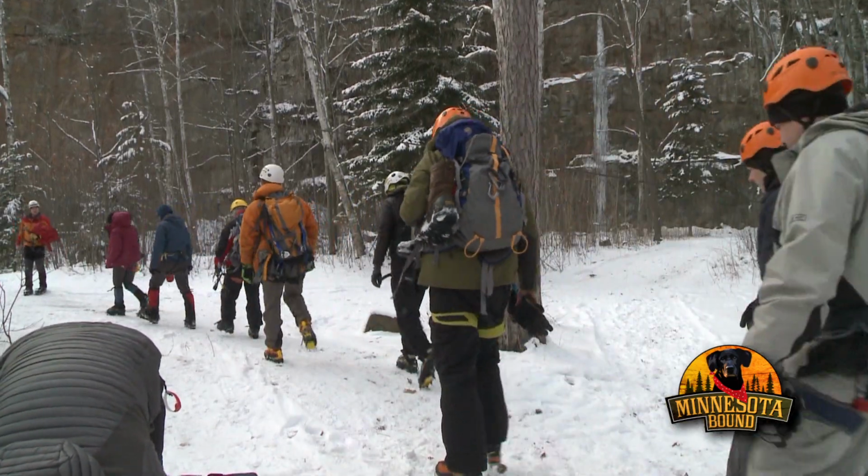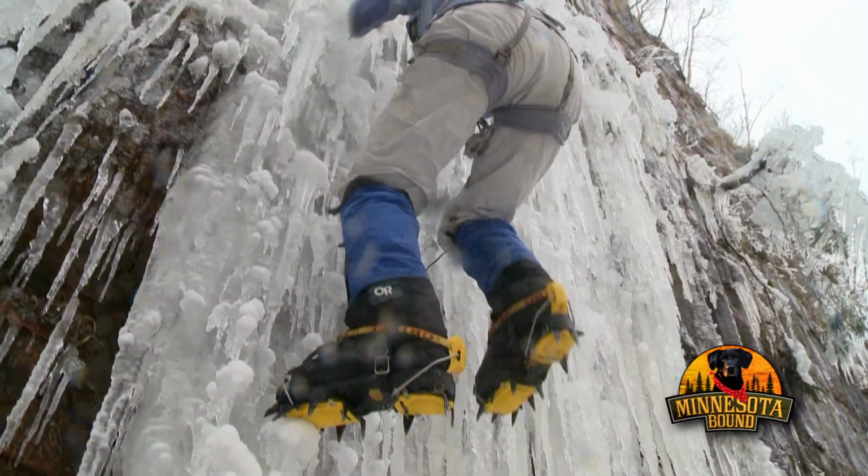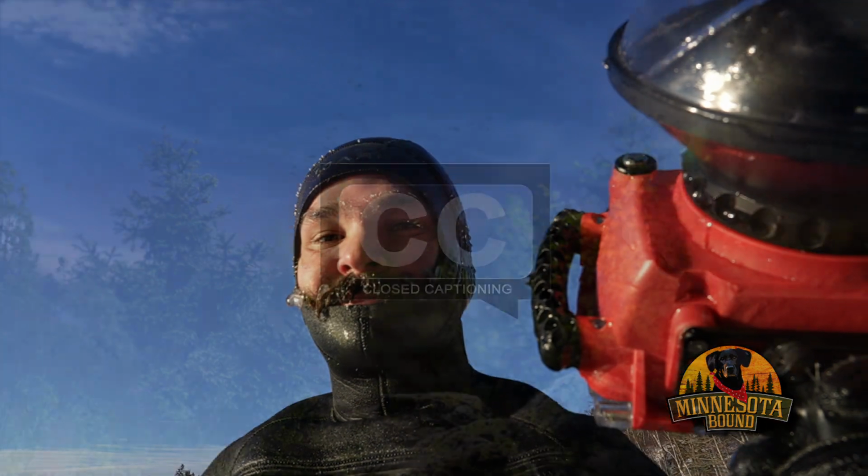Still ahead, climbers pick a path. It just happens to be straight up. But first, the work of a photographer who is not afraid of frostbite.